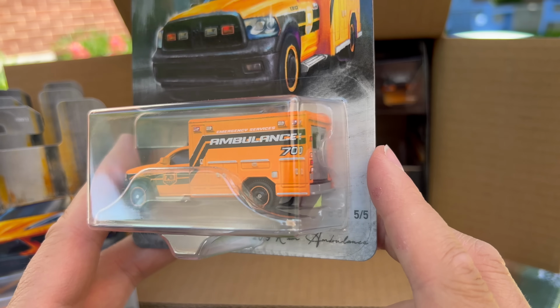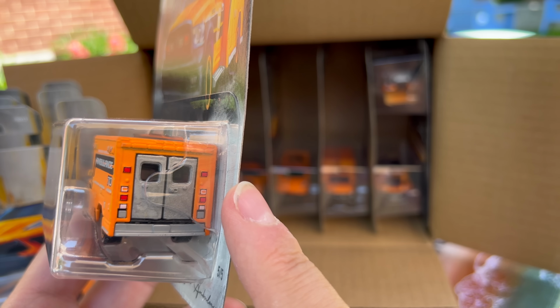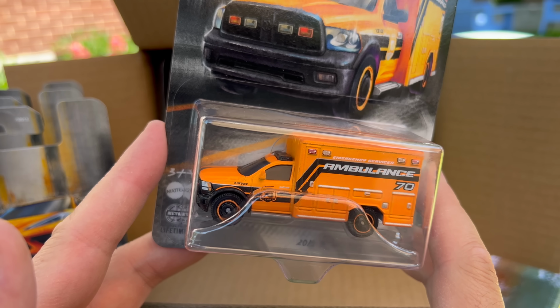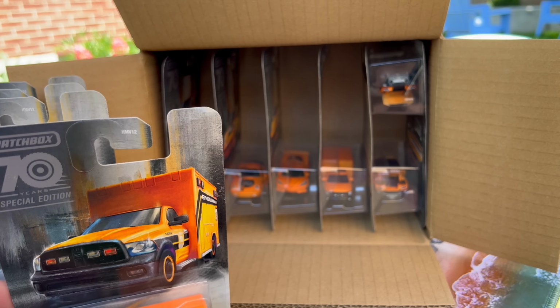So metal cab, metal box, has the opening doors, which is very much a throwback to Matchbox as well, which is a very, very cool way of doing it. So I understand, since it was released last year, this one has been in high demand. Any ambulance release is going to be like that for Matchbox.